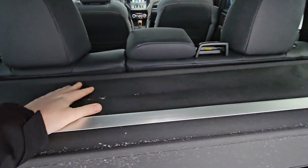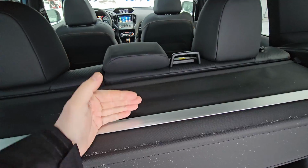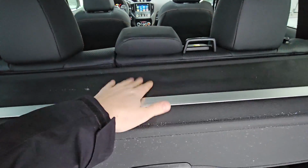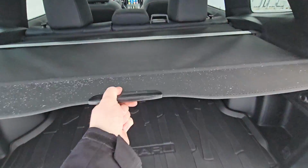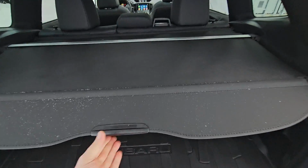And the reason that this bar isn't back here is because these seats can recline. So if you recline them, but you have a solid bar, you can't recline. So that is why that's adjustable. But this hides everything from the top of the seats down. Keeps things out of sight, out of mind.